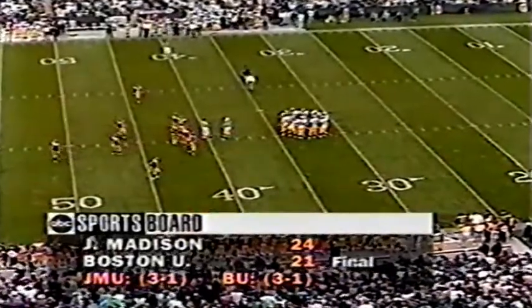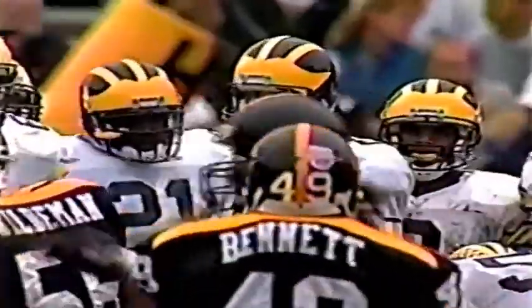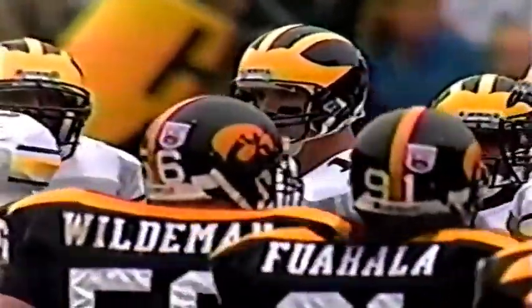But they cannot afford to lose offensive linemen. They're very thin there anyway. Now remember, Runyon did not start the ball game. Their normal left guard, because he's partially banged up.